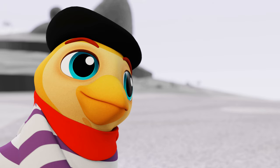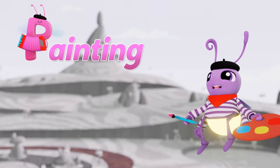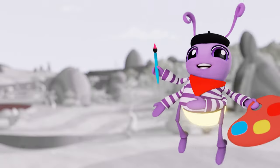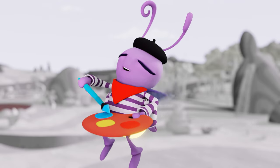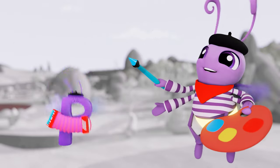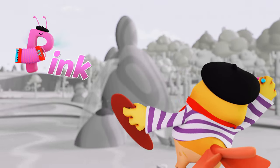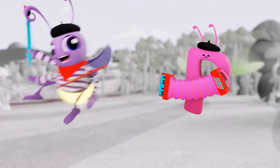Open your eyes, friend. What do you see? Painting is easy as 1, 2, and 3. The letters, they will guide you. So pick up your brush. Take your time, choose a color. In France, we don't rush. P is for purple. P is for pink. P is a wonderful letter, I think.